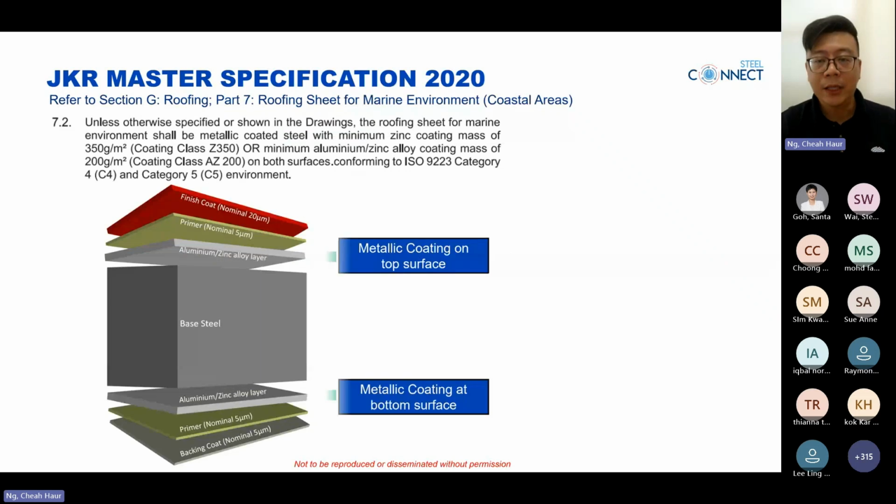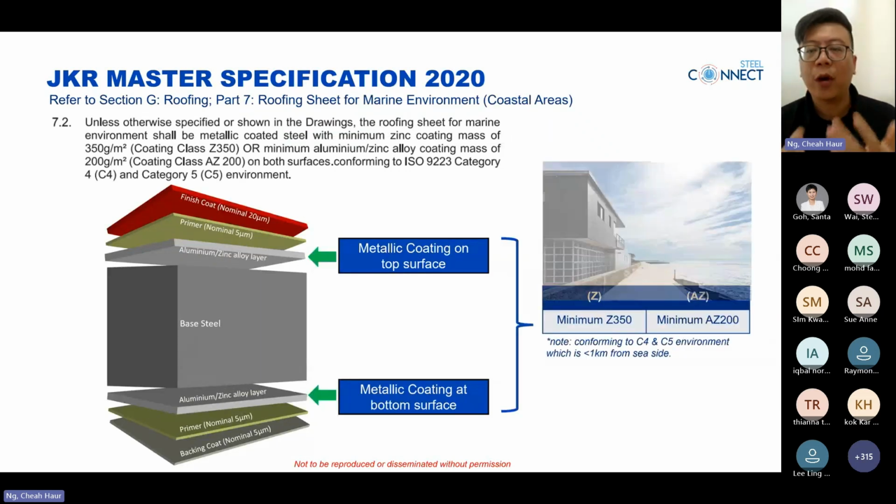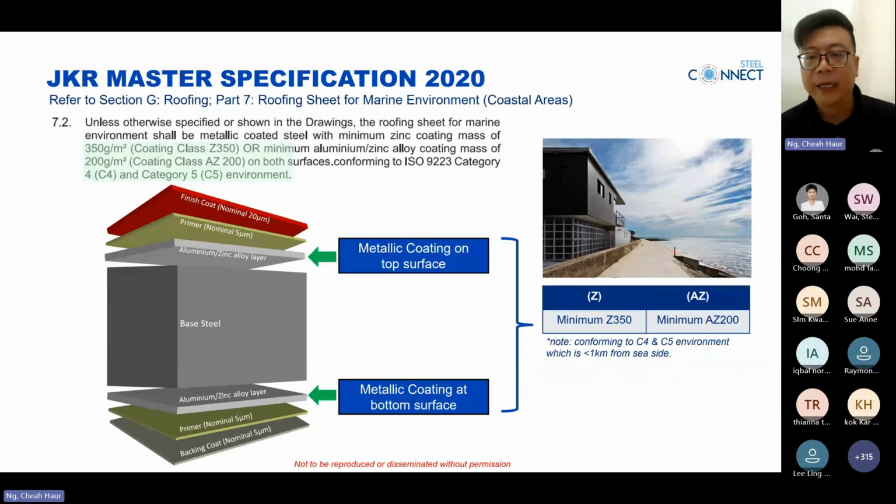Okay, in Part 7 of Section G, it stated the requirement of the coated steel product in the severe marine environment or the coastal area, which is either C4 or C5 environment as stated in ISO 9223. So refer to clause 7.2. If zinc coating steel is used in the severe marine environment, it must be minimally ZAC 350. But if the aluminum zinc coating technology is used, ZAC 200 is actually acceptable, right?